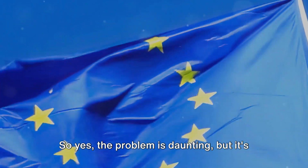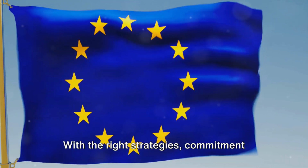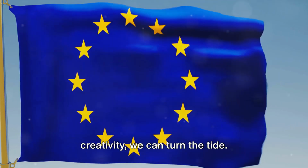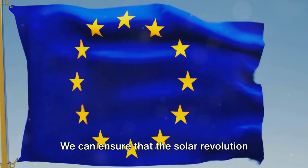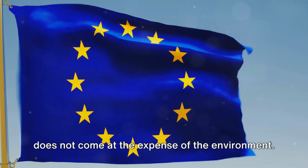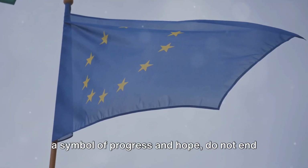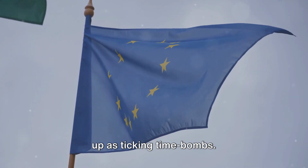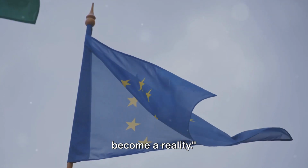So yes, the problem is daunting, but it's not insurmountable. With the right strategies, commitment from all stakeholders, and a little bit of creativity, we can turn the tide. We can ensure that the solar revolution in Africa and other developing countries does not come at the expense of the environment. We can ensure that these batteries, once a symbol of progress and hope, do not end up as ticking time bombs. But these solutions need your support to become a reality.